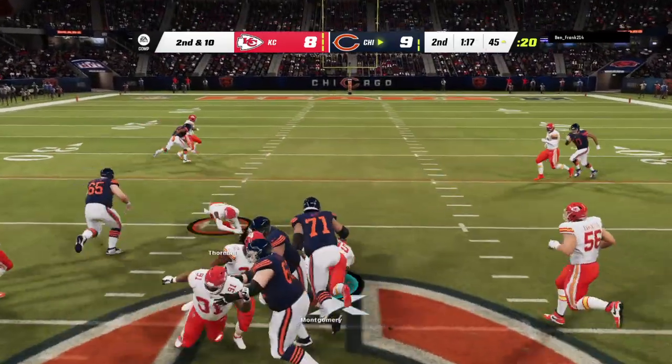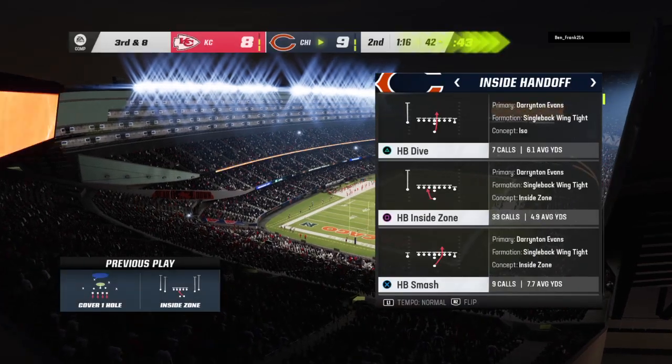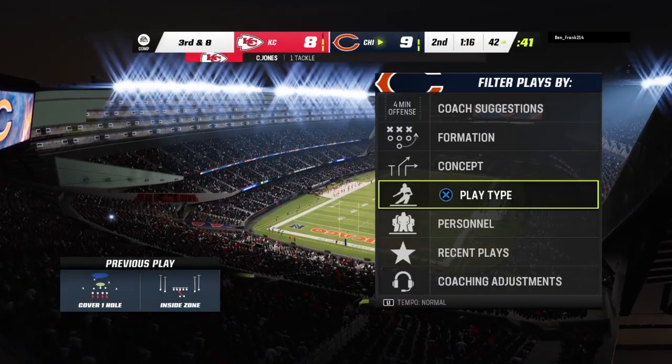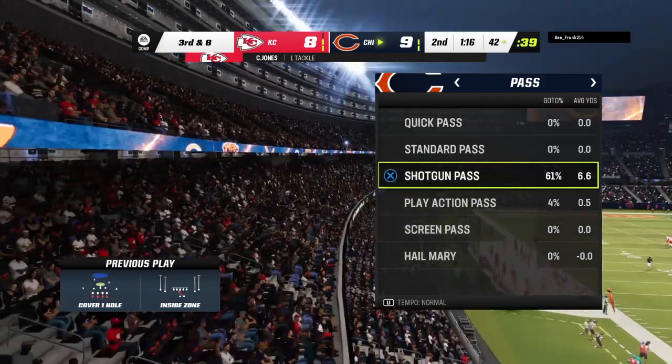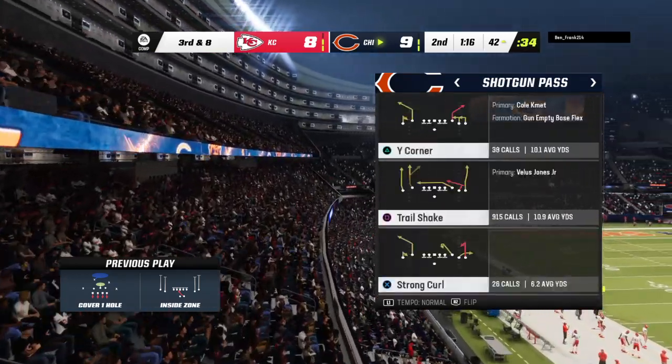A give. This is Montgomery. And he'll be brought down at about the 42. The Chiefs now going to use the first of their timeouts as they'll head to the sideline and talk over what to do next. Now, that's a mountain of a man that just made that stop, isn't it?